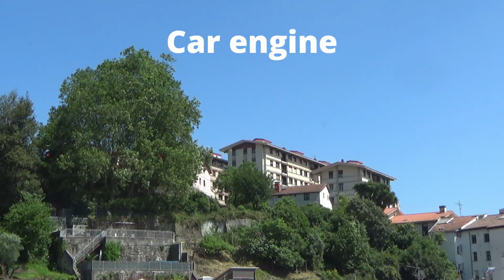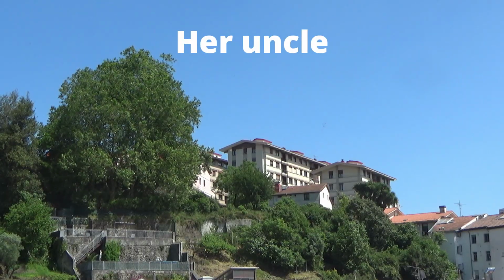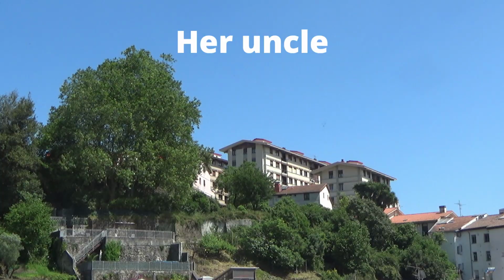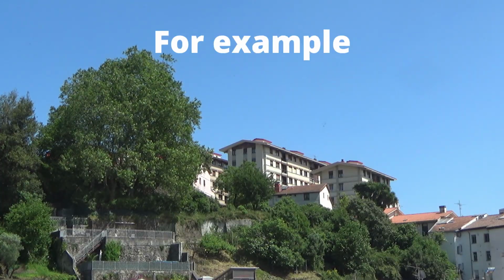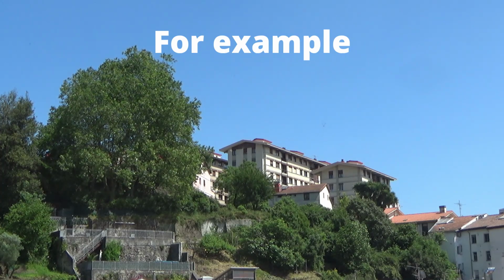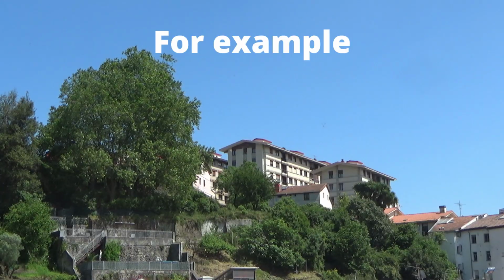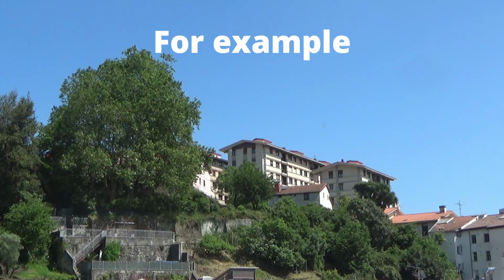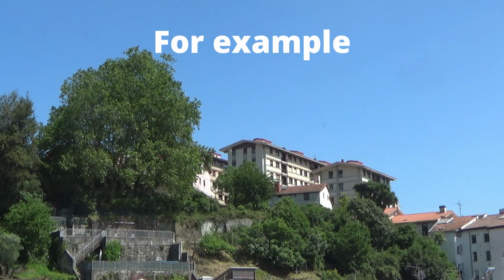So if I use her and for, I can put these with other vowel sounds. Her uncle, her uncle. You hear the runkle sound, her uncle. For example, for example. The R is reappearing. Now sometimes that R appears when it's not supposed to, which is called an intrusive R, which I think I will have to give a whole other lesson on. So we'll come back to that on another day.